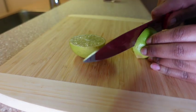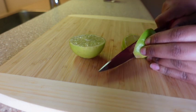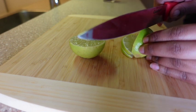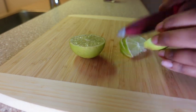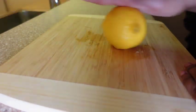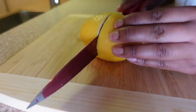So I will be cutting up lemons and limes this morning. Lemons and limes help aid in digestion, detox the body of toxins, keep skin glowing, promote healthy weight loss, boost energy and mood, and also prevent kidney stones and many more.